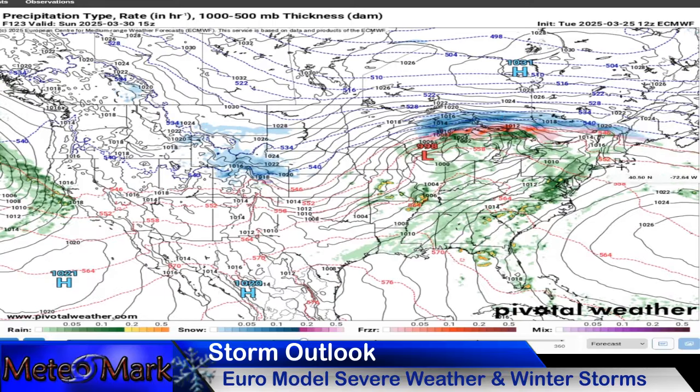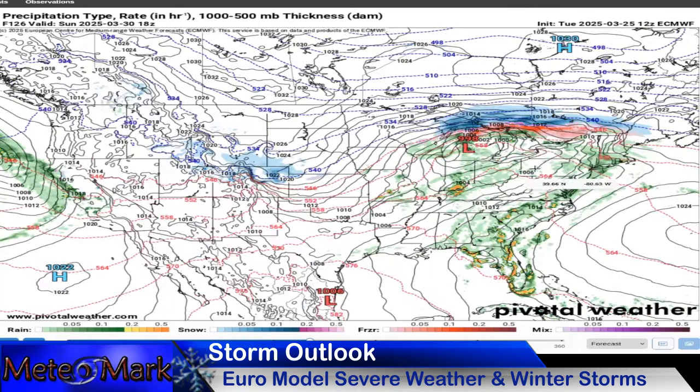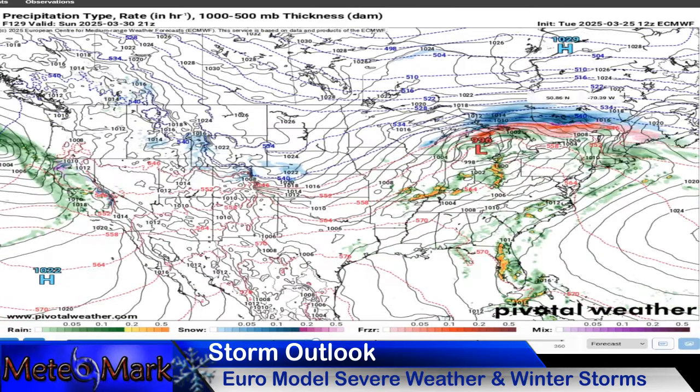Northern Wisconsin and Michigan, that's where you're going to get the heavy wet snow. And some beneficial rain making it back east here throughout the mid-Atlantic, the Northeast, and down in through the Southeast here. Now, here's where things get really interesting with the European run. So here is later in the day on Sunday.